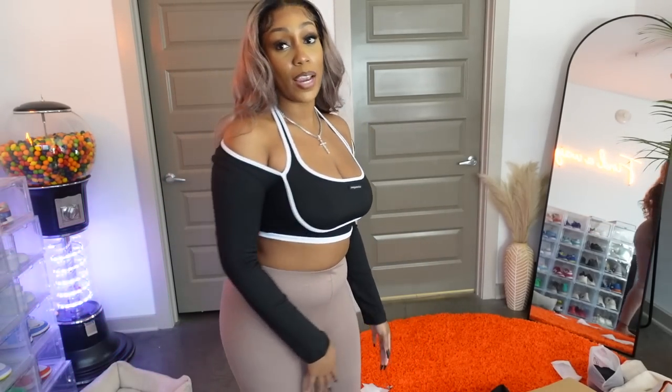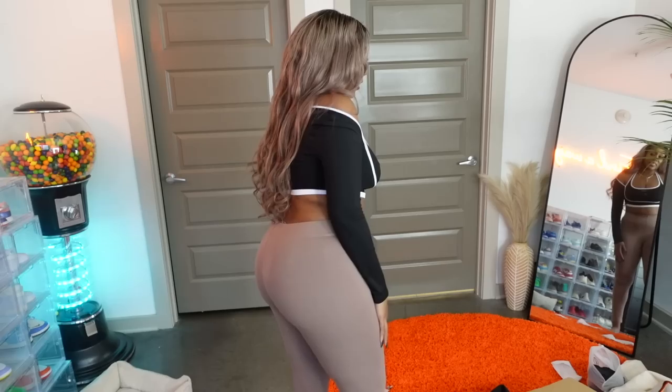Okay, and then I just have some regular brown leggings. Shein's leggings aren't fitted at the ankle. It's looser than I want it to be at my ankles, like most of my leggings. Oh, my camera is shaking a little bit.